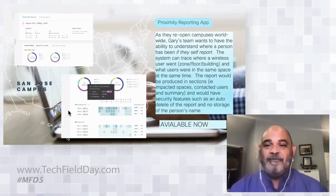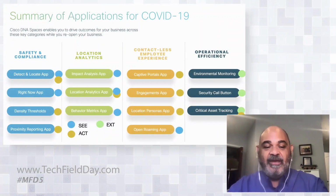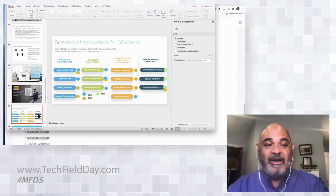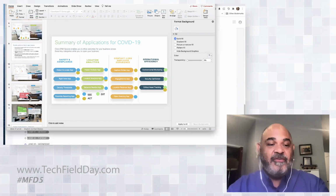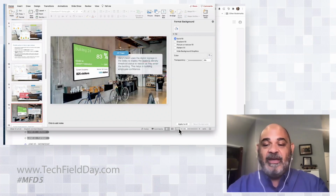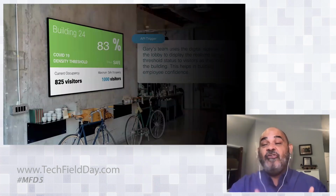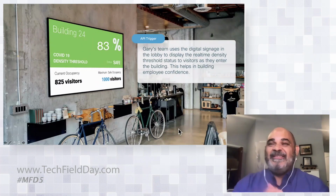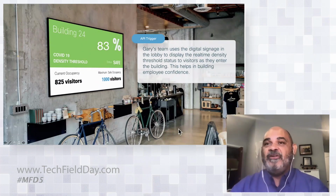Our closing summary here, I'll go to, is that there's several reports that we have for COVID-19. The proximity reporting is certainly one that a lot of people are interested in. The other one I didn't have a lot of time to go on about, but is used very effectively in a lot of spaces, is the ability to use a number of Wi-Fi devices to put signage up that says this is the number of people in these particular spaces.